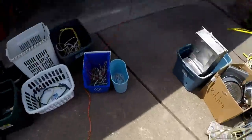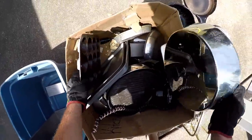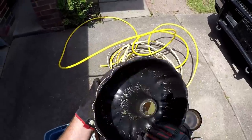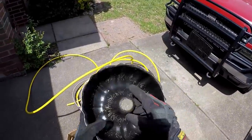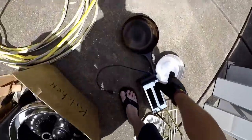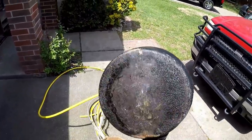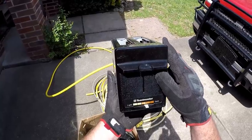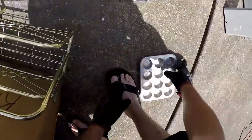But we got some pretty cool finds in the one box here that had the dishes. All these old dishes. My mom said her aunt used to have a bundt cake pan just like this. Definitely 70s. There was one cast iron pot in there, definitely seen some better days. Lots of meals been cooked in there. Old toaster oven, that is an old Toastmaster. Yeah, definitely grandma's house for sure.